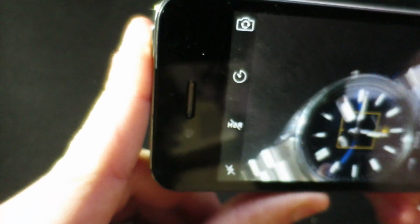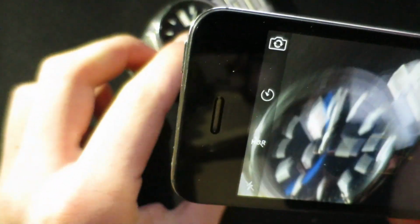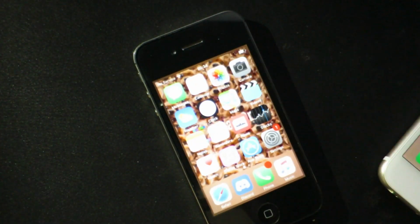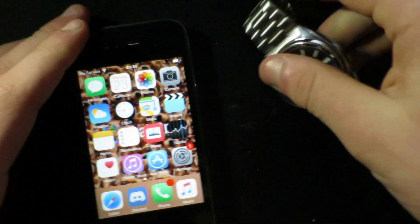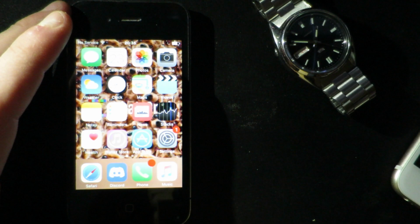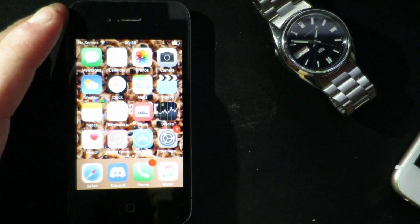I've got good lighting. There we are. Perfect, that's actually not bad. Like ages ago that it was made. Still holds up perfectly. Jeez.